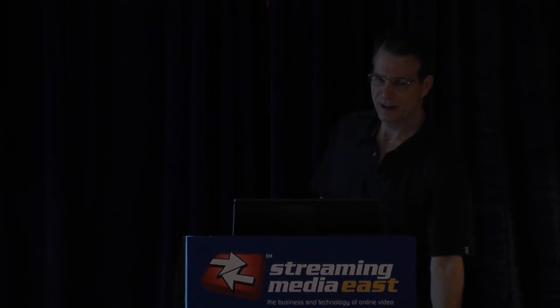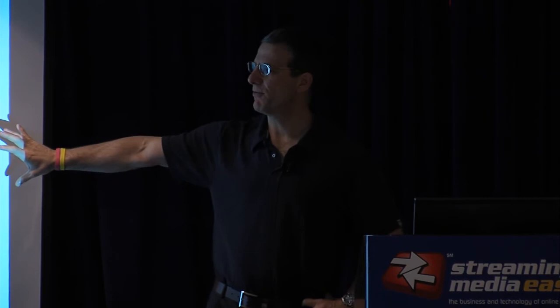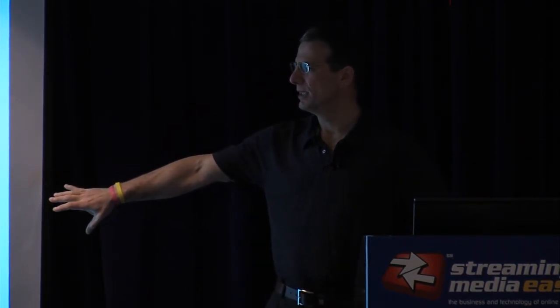And then, here's what we know. Adobe says they're committed to Dash support. They're going to put it in the Flash player, but we don't know when. They're also saying they're not dropping their own proprietary technology, HTTP dynamic streaming. Microsoft, I think, is the biggest proponent of Dash. I think they want to get out of the Silverlight business, the smooth streaming business. So I think Microsoft will go as quickly as they can into Dash support. But again, they're probably going to support the fragmented MPEG-4 approach, not the MPEG-2 approach, because that's what they support today. Apple hasn't said what they're going to do.